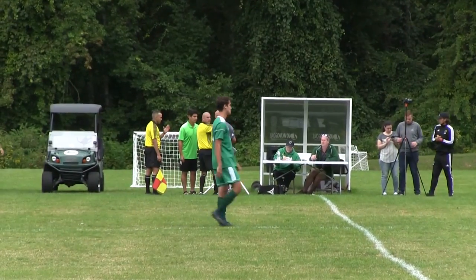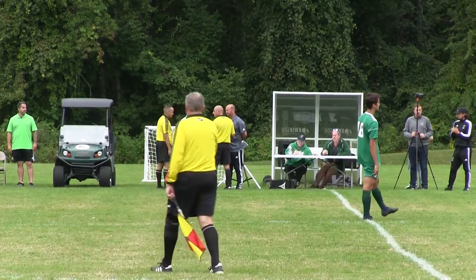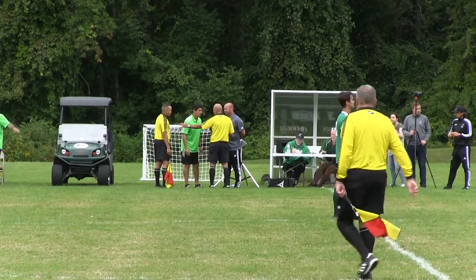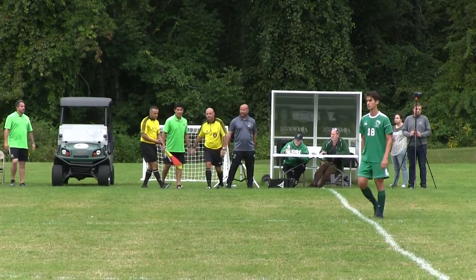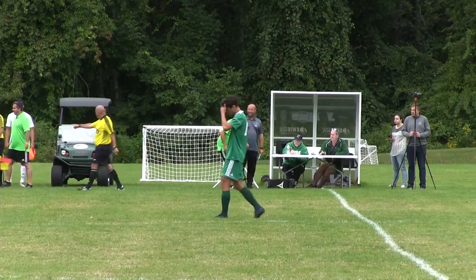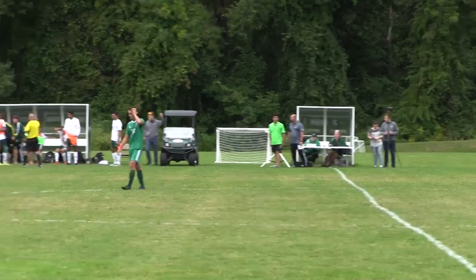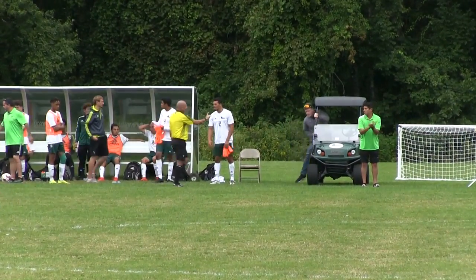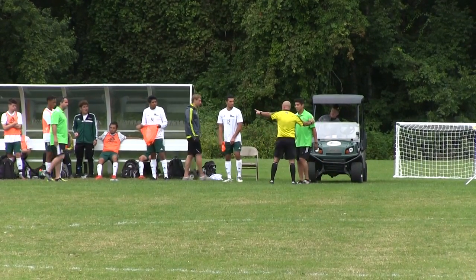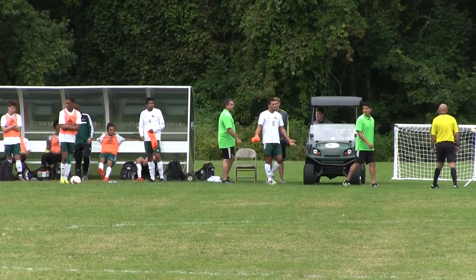So as they go and talk to the respective coaches now, looks like the center ref is talking to the Bayhawks coach, Peter Nunes. Now he's going to go talk to the Knights coach.